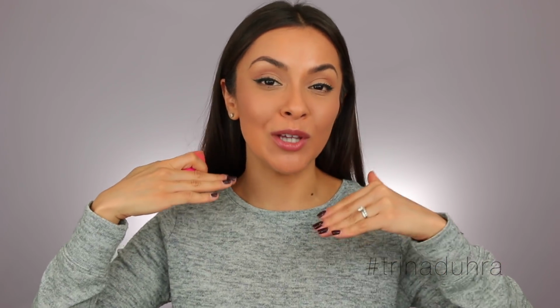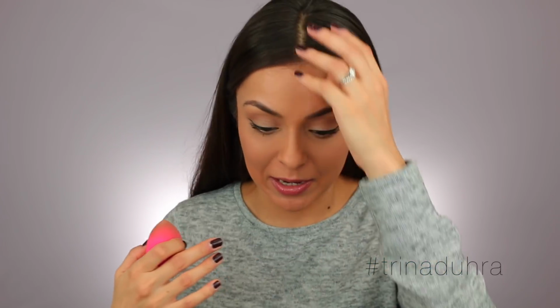The only thing I'm not really digging right now is the color I chose. I should have listened to my own advice that I gave you guys and chose a lighter shade, because right now it's looking a little bit too dark compared to my natural skin tone. So I would probably have to do a little bit of mixing. I might have to mix the 130 with the 310, and if it wasn't right, just keep playing around until I find my perfect shade, because I am totally digging the formula.